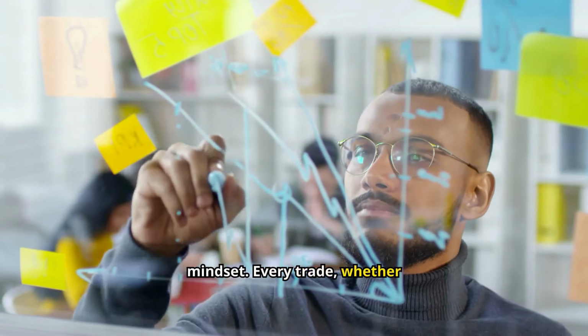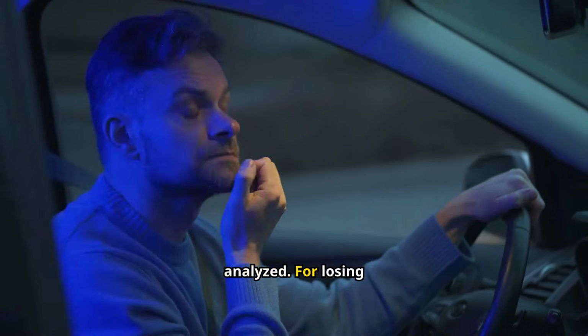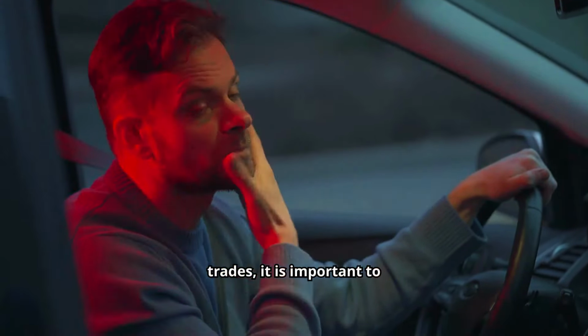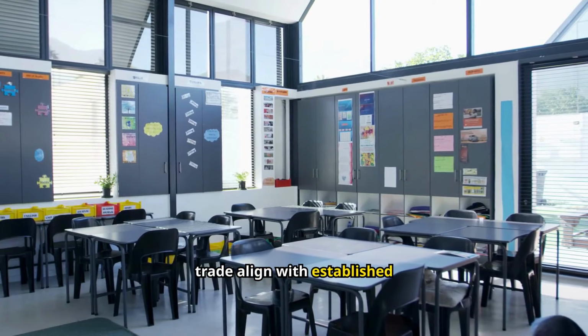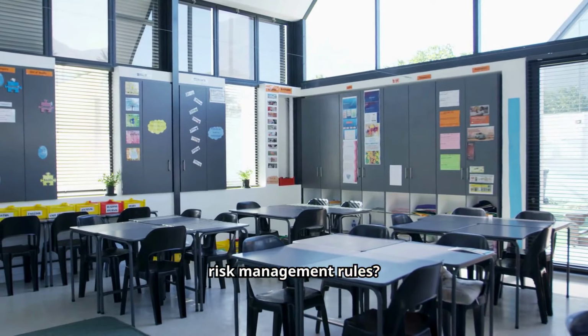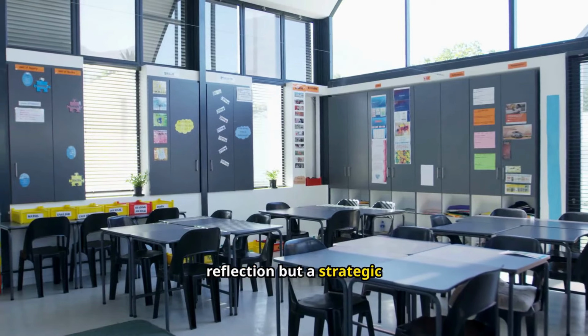Every trade, whether profitable or not, should be meticulously recorded and analyzed. For losing trades, it is important to identify what went wrong. Was there a deviation from the trading plan? Were emotions allowed to interfere with logical decision-making? Did the trade align with established risk management rules? Recording these details is not merely an exercise in reflection, but a strategic approach to accelerating the learning curve.